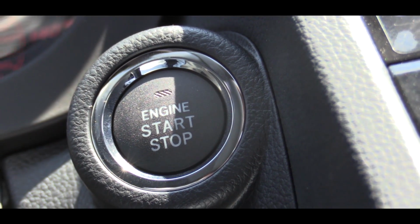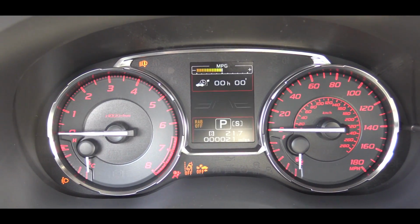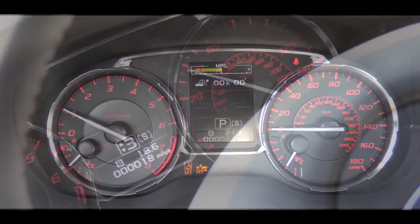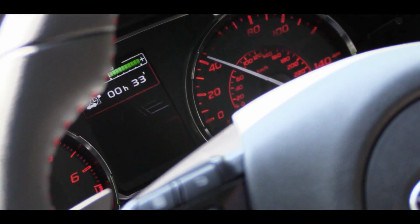And then to start it up, I simply put my foot on the brake, press the engine start button, and then the gauge needles are going to do a full sweep, and they're going to come in a black and red finish. It looks awesome. Now, on top of those gauges is going to be the miles per gallon meter. It's going to let you know your fuel efficiency at any given time. That's really nice. And just below that, it's going to know how long you've been driving the WRX, as well as what gear you're in.